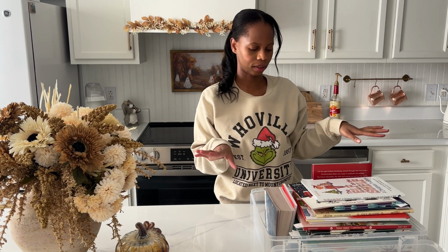Let's talk about Christmas books. So this year I want to do a book advent calendar. Last year I did an advent calendar where I just had different little knickknacks and cute things, but I don't really want to do that this year. I want to do books.